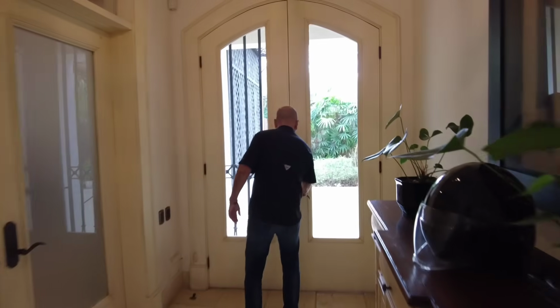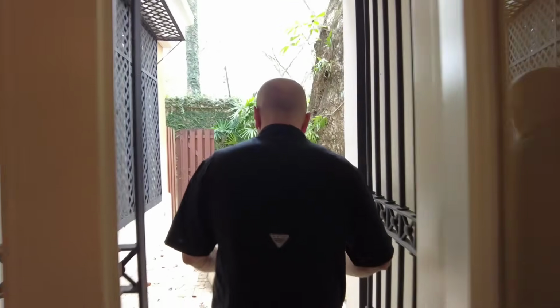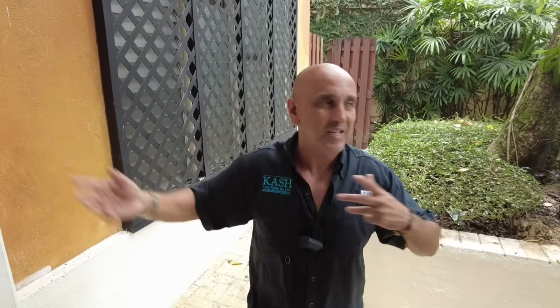This is a space that I'm gonna show you, which has potential. It could be multiple things. It could be another apartment, if you have guests coming over, if you have a family that's gonna be, watch that door. The breezes are amazing here, so that's one thing to know. You hear those doors slamming, it's because of the breezes.